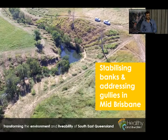In the last 18 months alone, this program has successfully stabilised over 3.8 kilometres of riverbanks and gully systems with earthworks and revegetation. From this work, our recent assessments estimate between 10 and 12,000 tonnes of sediment have been prevented from entering our waterways each year.